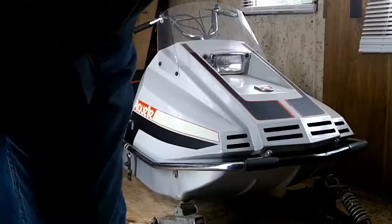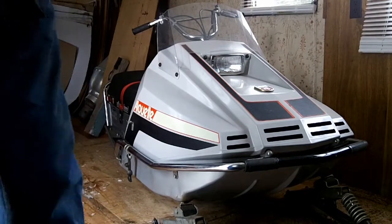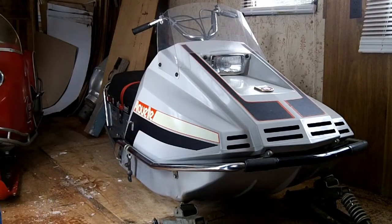Exhaust comes, yep, down underneath there. Cold start. 1973 Alouette Silver Cloud Wankel engine. Has been going at least 2 years.